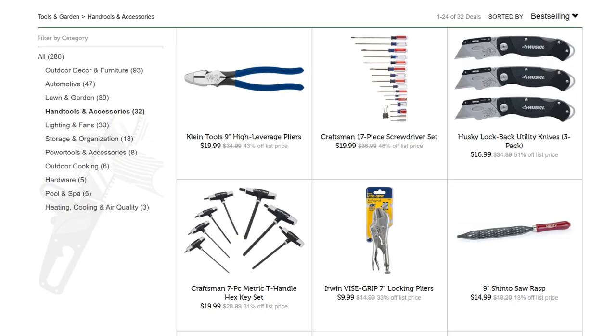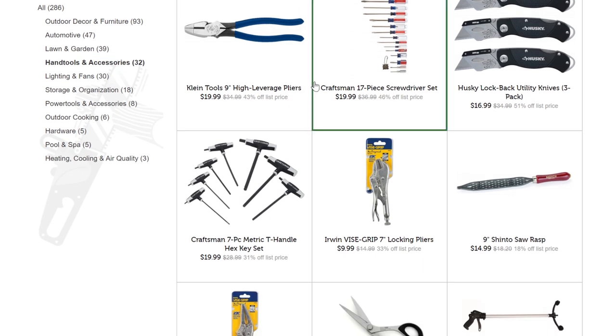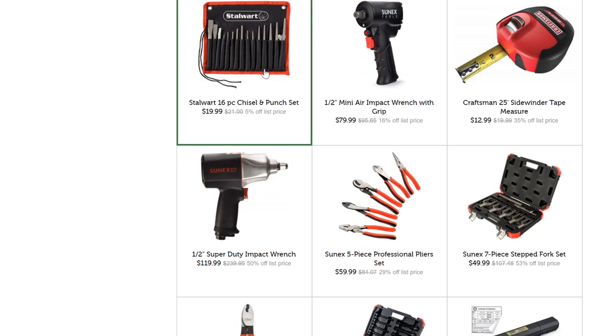Now, over on Woot, remember, they do real limited run, kind of clearance sale stuff, and they've got a ton of tools over there. They got some hand tools. We got some Klein 9-inch high leverage pliers for $20. Craftsman 17 piece with the clear acrylic handles, the traditional screwdrivers, for $19.99. Husky lockback blades, a Shinto rasp saw, Craftsman 7-piece metric T handle set. We got some Irwin vice grips. On top of that, the Stalwart punch set here seems pretty nice.